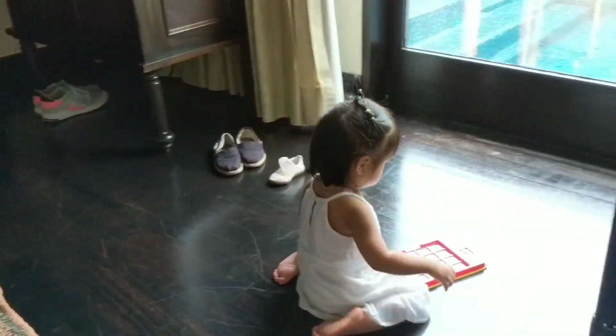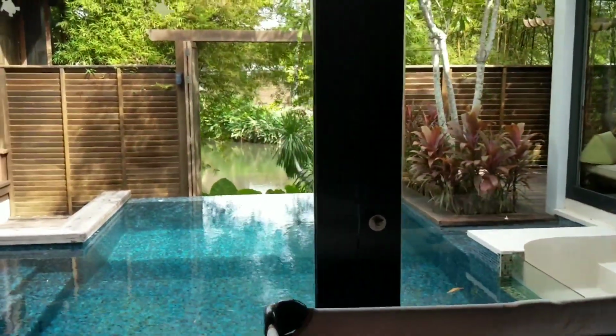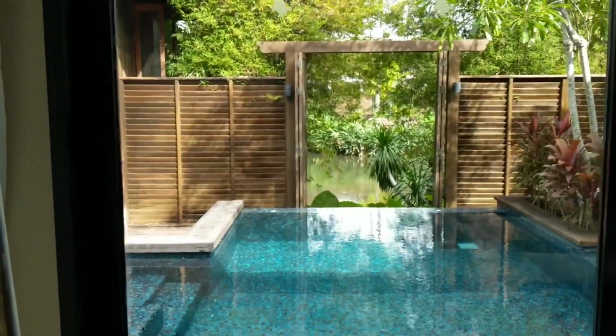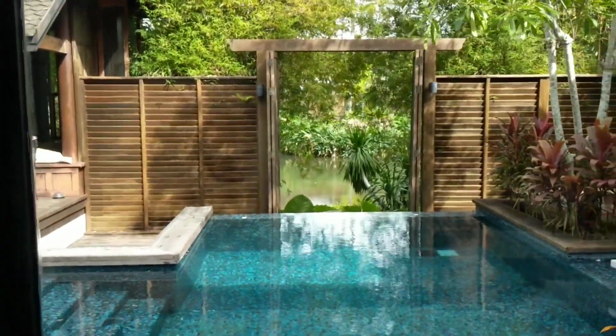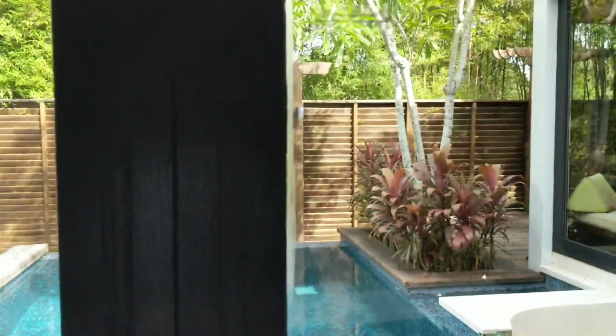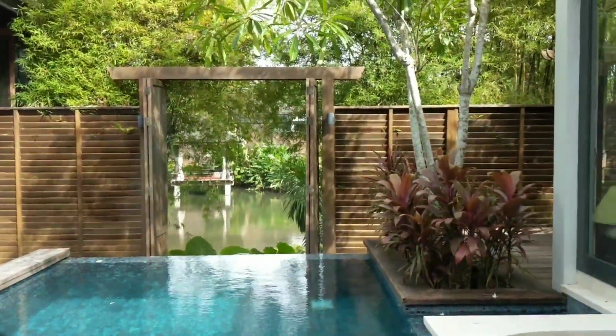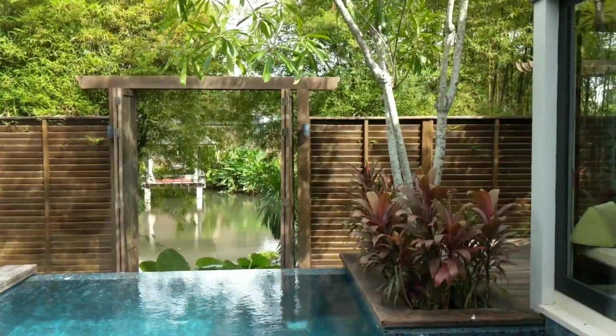So, what's really cool about this room is that when you wake up, you actually see the view of the pool, of your private pool right here. And also, what's so cool about this room is that you see the lagoon right there, the view of the lagoon. That is amazing. But you do have to be careful.